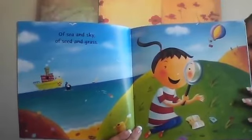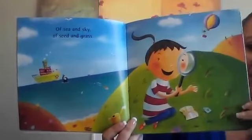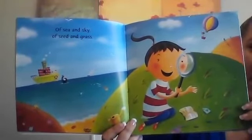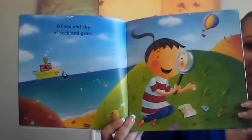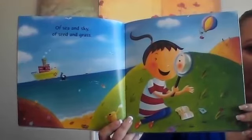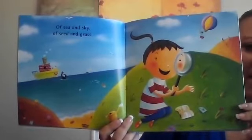Of seed and grass. This little girl has a little packet of seeds. Some flowers growing. I see some fish in the ocean. Look at that hot air balloon in the sky. If I was being a scientist, I might wonder how that's able to stay up there.